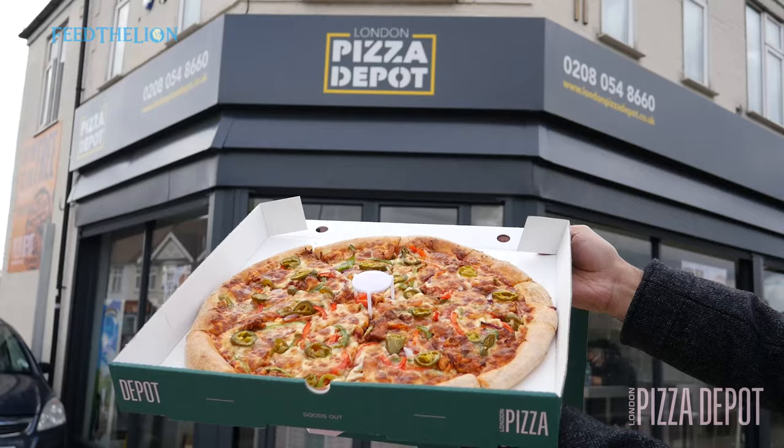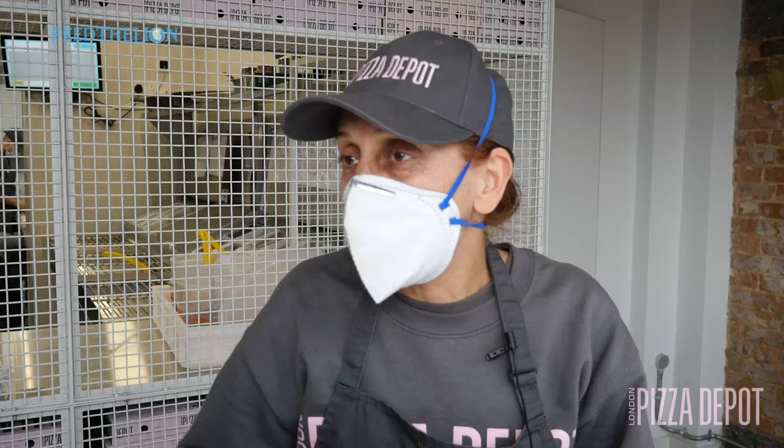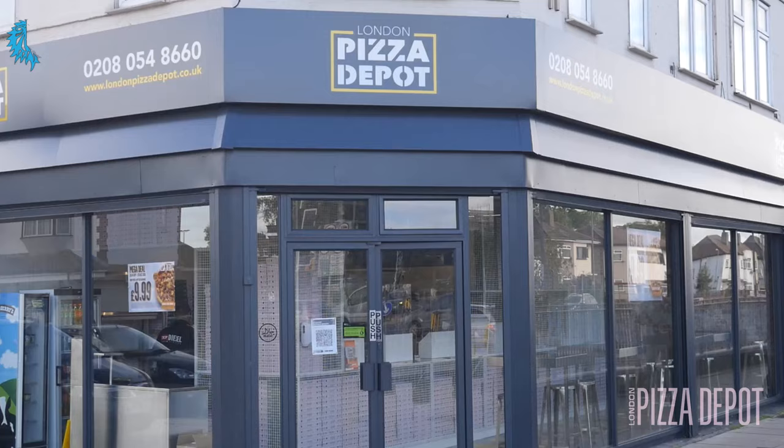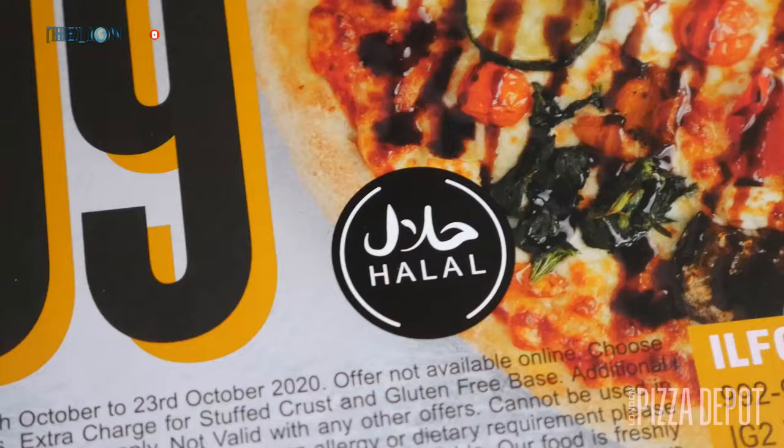Hi guys, thank you for coming down to London Pizza Depot. We really value you coming down and spending the time with us this afternoon. We're a new startup pizza delivery and takeaway company. We opened our doors on the 29th of June here in Newbury Park. We're based on the corner of Alderborough Road opposite the William Torbett Primary School. And we specialise in halal pizzas.